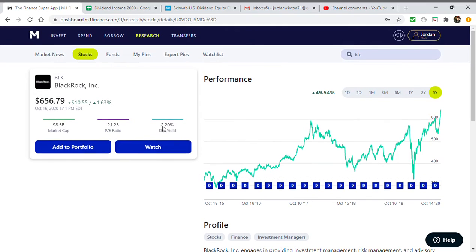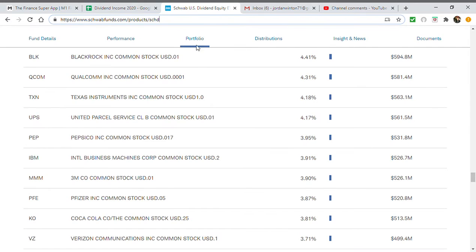Now, if you look, BlackRock currently has a 2+% dividend yield, and it just hit its all-time high at $656 a share, currently paying out about $3.63 a quarter in dividends. And this company is a very old blue chip stock that I think is great for someone who wants to invest in very safe dividend companies. Now let's go ahead and go to number 2.